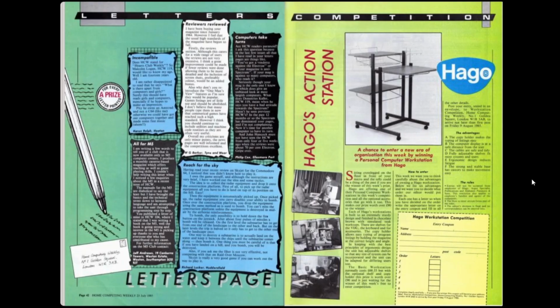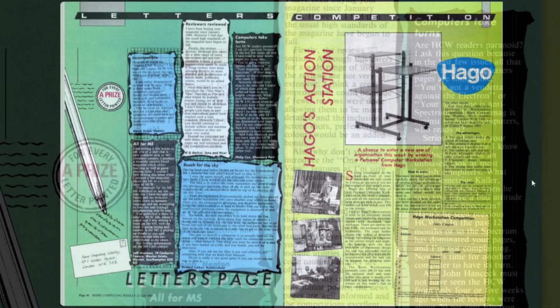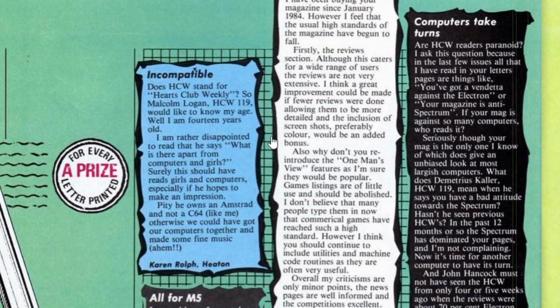On the following page we've got the letters section, and there was a letter here that I thought was absolutely hilarious. It's been titled Incompatible, and it comes from Karen Rolfe of Heaton, and she says, "Does HCW stand for Hearts Club Weekly?" So Malcolm Logan from HCW 119 would like to know my age. Well, I'm 14 years old.